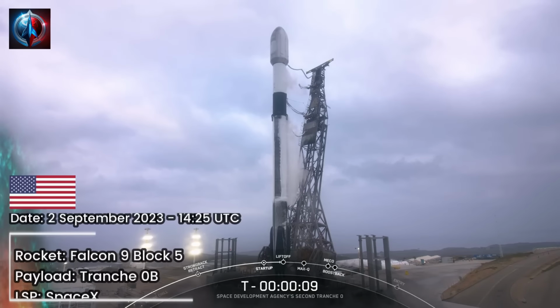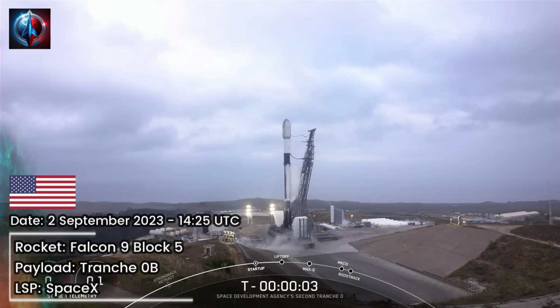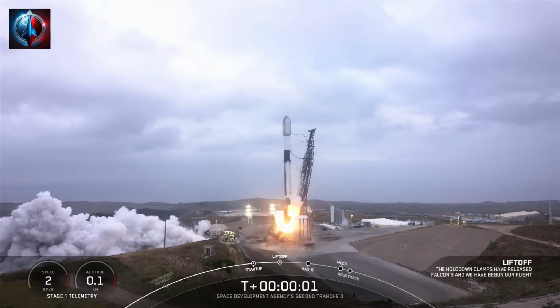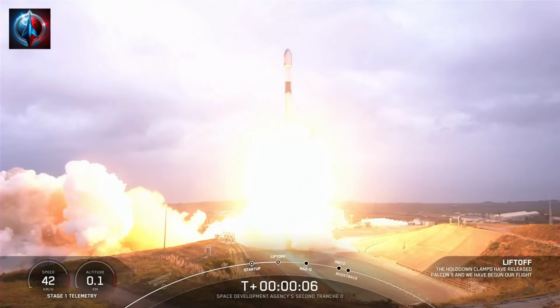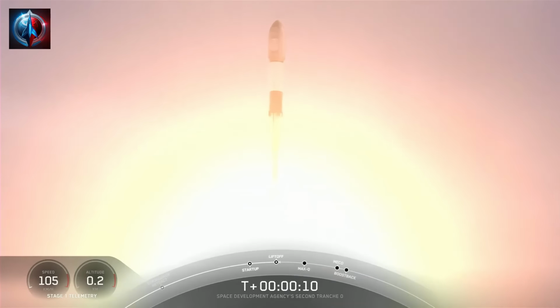T-minus 10, 9, 8, 7, 6, 5, 4, 3, 2, 1, ignition, engines full power, and liftoff of Space Coast Agency 0B. Go Falcon, go SCA. Stage 1 propulsion is normal. Vehicle is pitching downrange.